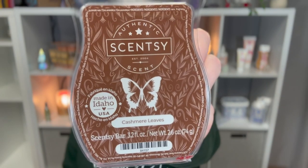The next one is Cashmere Leaves, and this is a fruity scent. It's delicate falling leaves, brush, crisp apple, and cashmere spice. And I like this one a lot. It does have a kind of smokier, woodsier vibe to it, but I do like it. I have bought more of it, but it's not one I'm going to club. So this is probably a 3.5, 4. I do like it.